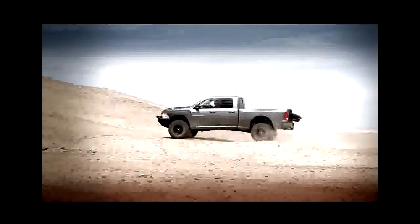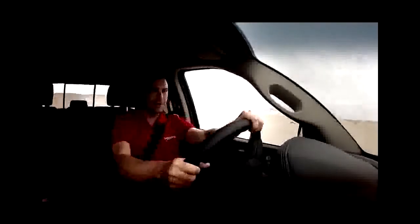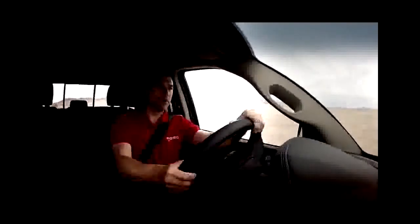All right, so we'll go into four-wheel here. Sandy hill. All right, so we're back into two for the graded roads here. A lot of braking bumps on the suspension. Definitely being on the brakes stiffens that front up. Whole vehicle, really.